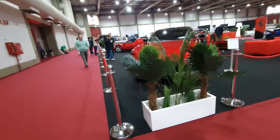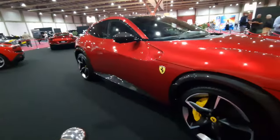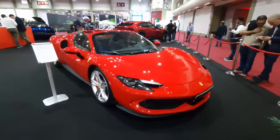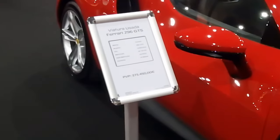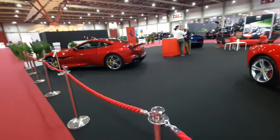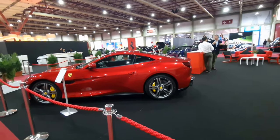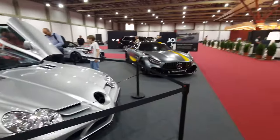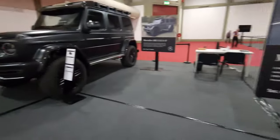And here we got our Ferraris. This is a used car, 373. You think they'd be more expensive, but they aren't. Here you got your Mercedes-Benz. That's a very nice one right there. This is a beast.